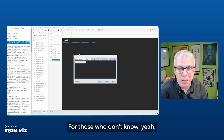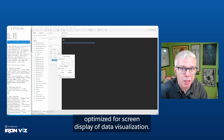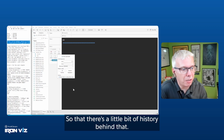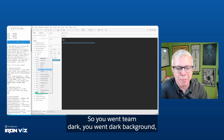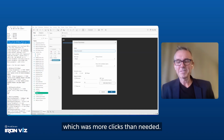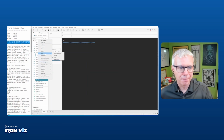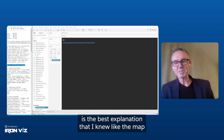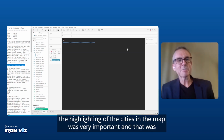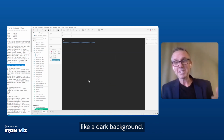Yeah, for those who don't know, the Tableau font was a specially designed font optimized for screen display of data visualization. So there's a little bit of history behind that. So you went Team Dark, you went dark background, which was more clicks than needed. Why did you do a dark background? Yeah, I think what Will said when he was judging is the best explanation. I knew the map and certainly the highlighting of the cities in the map was very important, and that was just always going to be easier with a dark background.